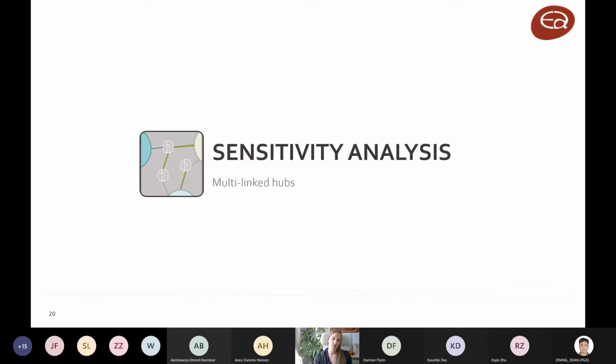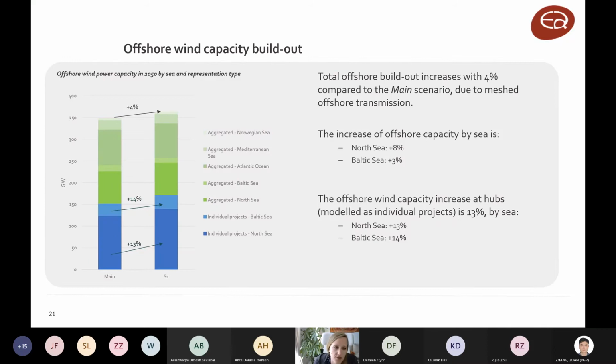So the first comparison would be the radial one versus the multilink hub. Here we see that the total offshore wind capacity built out increases slightly, around 4%. But in the places where we allowed for this meshed representation, both in the Baltic Sea and in the North Sea, we see an increase of around 13-14% of offshore capacity, because that's where the value is to be had from allowing meshed interconnection.